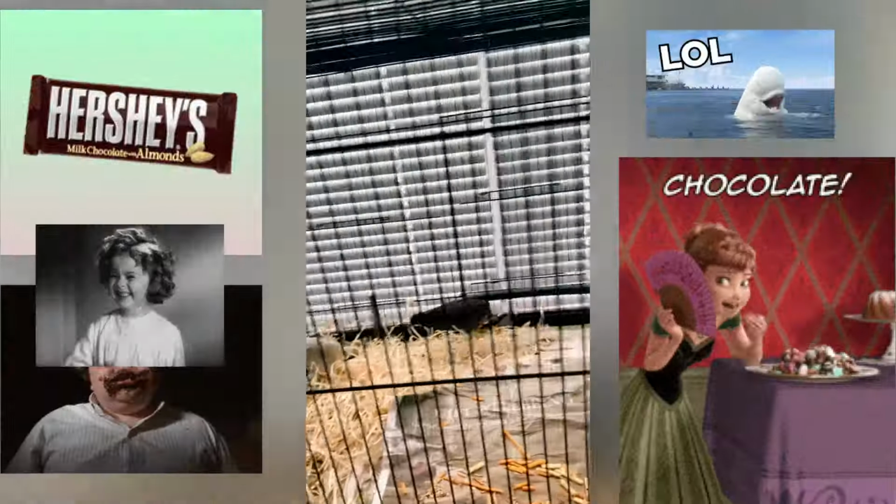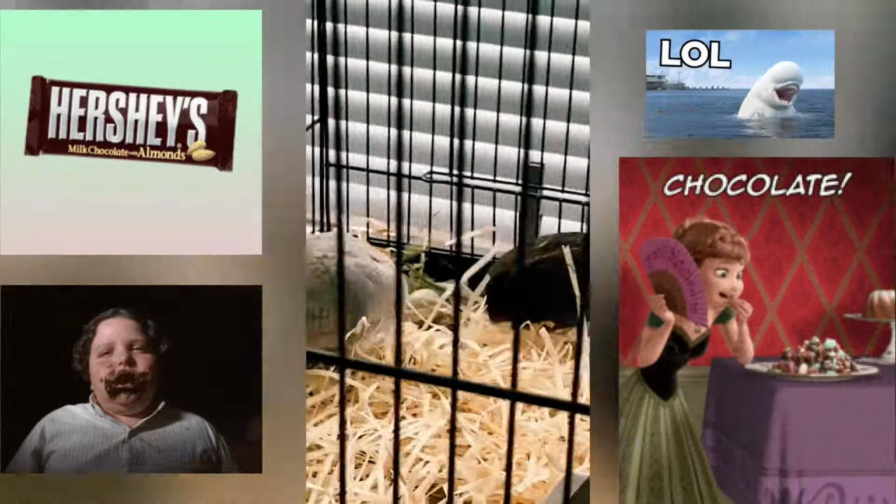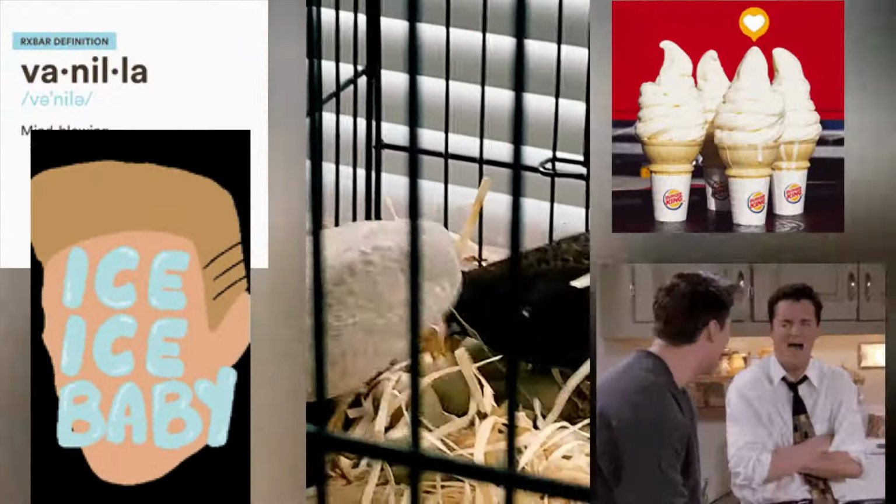Can you see that white one and the brown one? The brown one's called Chocolate right there. And then the white one right there is called Vanilla. And they're the mom and dad because they're the owner of the baby eggs.